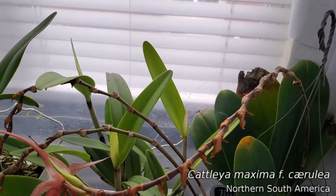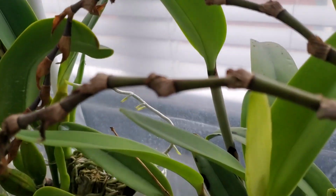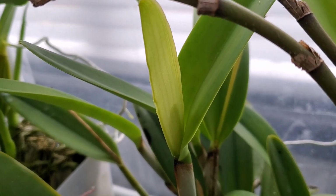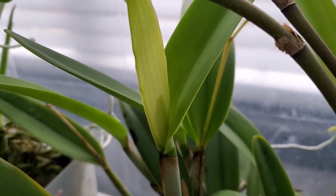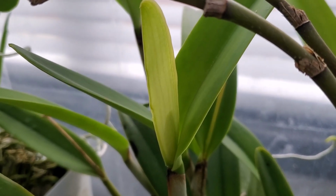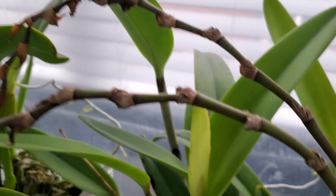Cattleya maxima, cerulean, bloomed for us in July of last year and again in September. This year we got some nice sheaths on the plant. You can see they're double sheaths. There's a second sheath inside there. And I have no idea when this thing will bloom, but if it does what it did last year, it won't bloom till later in the summer.